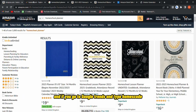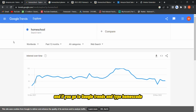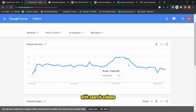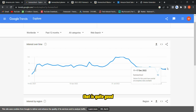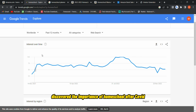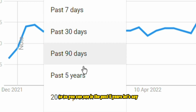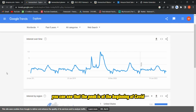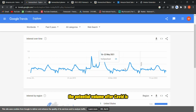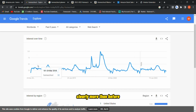And if you go to Google Trends and type homeschool, you can find it has almost a steady line with search volume. That is quite good. So the world discovered the importance of homeschool after COVID. As you can see, in the past 5 years, the peak is at the beginning of COVID. However, overall, the search volume after COVID is clearly more than before.